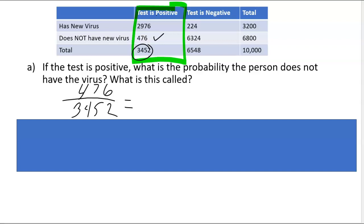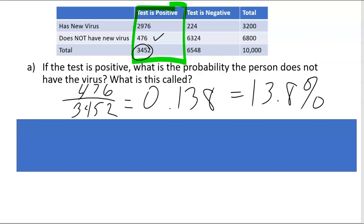of 0.138. So that's roughly 13.8% of positive tests are wrong. So these are called false positives because it's a positive test, but it's wrong, right? If you do not have it and you test positive, that's wrong. That's kind of how you get there.